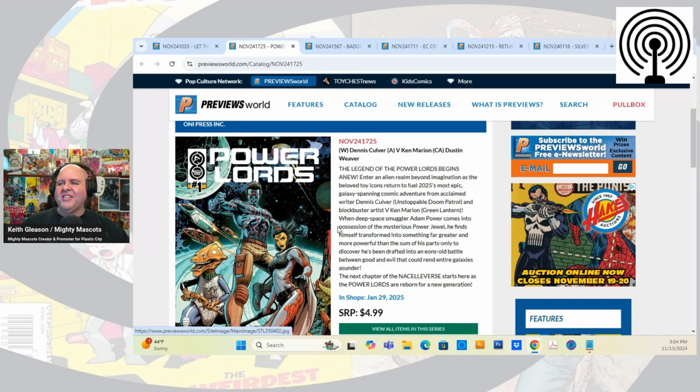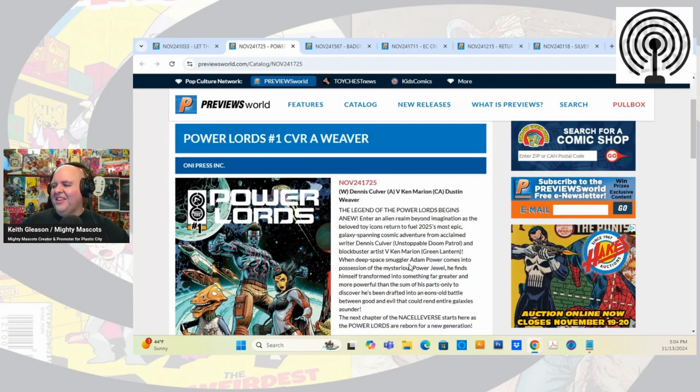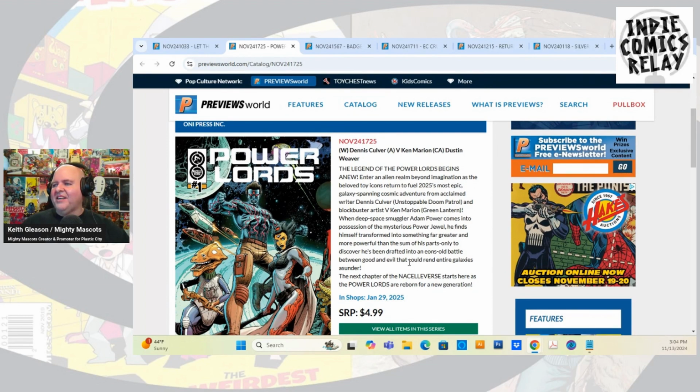So I'm curious about the comic. I'd love to learn about this guy. It looks pretty gnarly, with the blue skin and the red veins and everything, and all these funky looking aliens. So it looks good. I read a couple in this Nacellverse, and it's varying quality across the line. But I believe they're making toys and everything like that. So yeah, Power Lords looks cool though. I want to check it out.